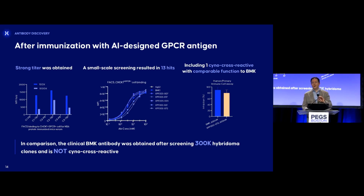Now, one cyno molecule out of this bunch might not sound very impressive, but when you compare it to the clinical benchmark antibody, the clinical benchmark antibody in their publications showed that it was not cyno cross-reactive, and it had over 300,000 hybridoma clones just to get that one hit. And just saying 300,000 hybridoma clones makes my thumb hurt from all the pipetting that was probably necessary to screen these numbers. So when you're thinking about the decreasing amount of resources that we use by screening with AI, I think we also need to think about the thumbs that we're saving from grad students and scientists.